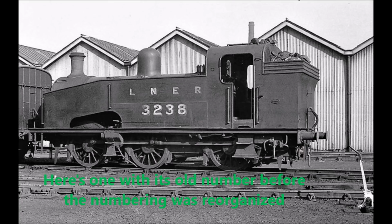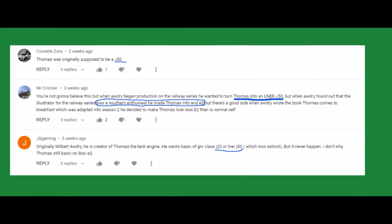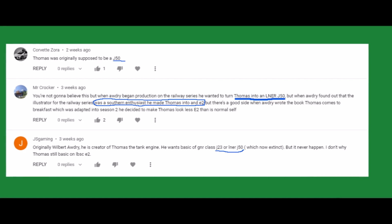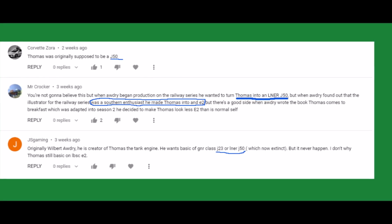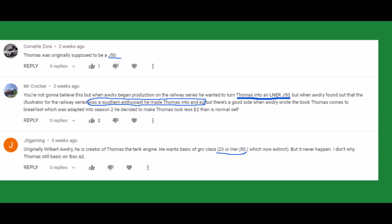Now, the main reason I ranked these as number 1 on this list was because of something I learned about these things from 3 people who commented on my E2 review. Thomas the Tank Engine was originally supposed to be based on a J50. But when the creator of Thomas the Tank Engine, Wilbert Awdry, found out that the illustrator for the Railway series was a Southern enthusiast, he made Thomas into a London, Brighton, and South Coast E2 instead.